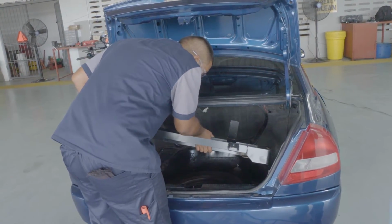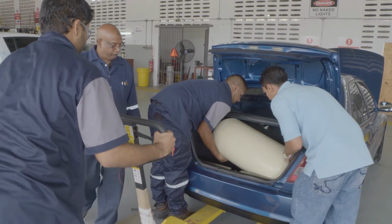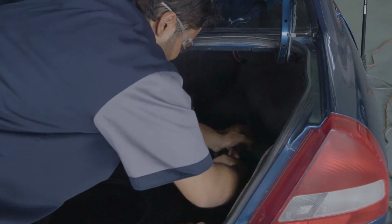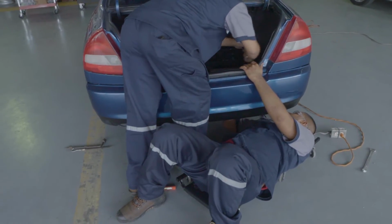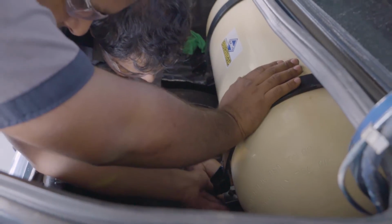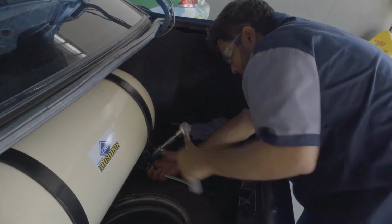First up, we're going to look at how they position the tank. Once positioned, they secure the tank brackets onto the chassis of the vehicle. To secure the tank, they drill through the chassis and use sheet metal plates to reinforce the bolt at the back of the car in the trunk area. The Trinidad and Tobago Bureau of Standards regulations state that the mount must be able to take 8 times the weight of a full tank of CNG.